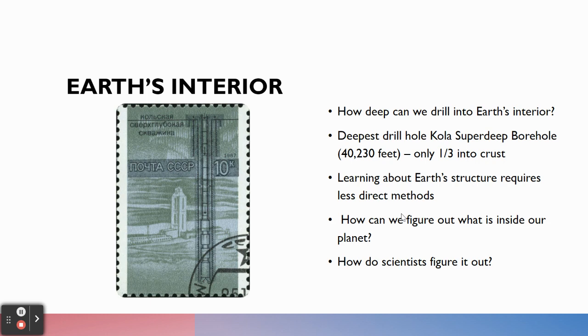So the Kola super deep borehole, to give you an idea of how much 12 kilometers is, 40,230 feet. How many miles is that? It's a little less than 7. There are 5,280 feet in a mile. It's about 6.5.